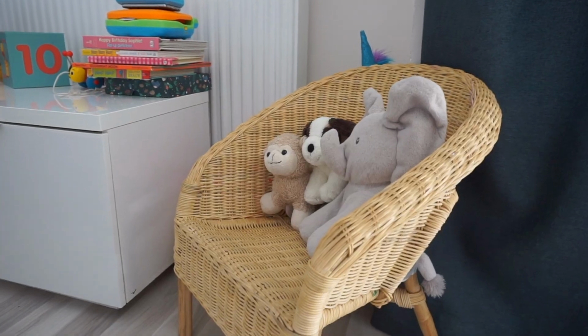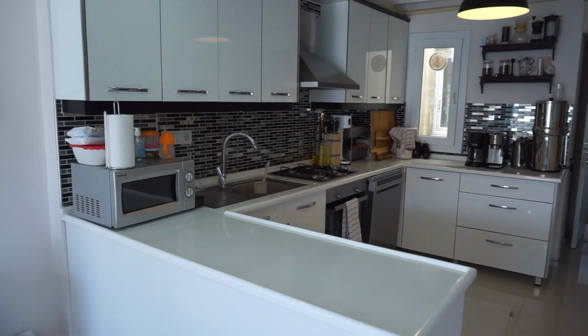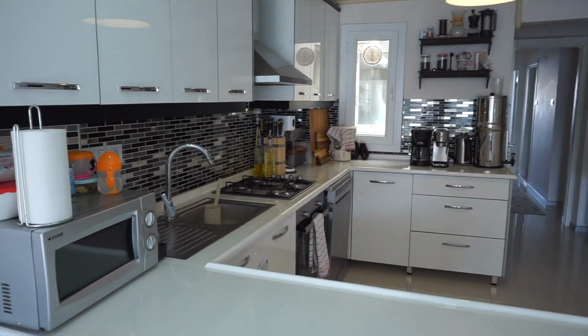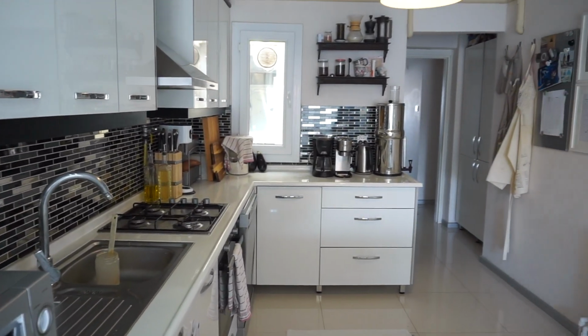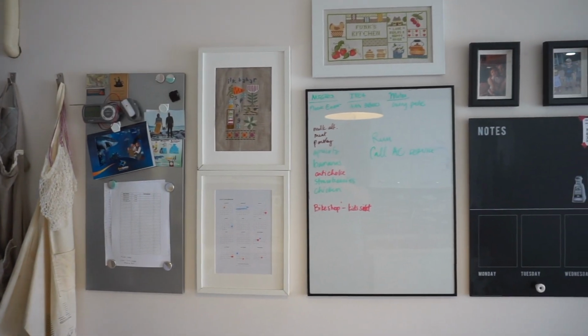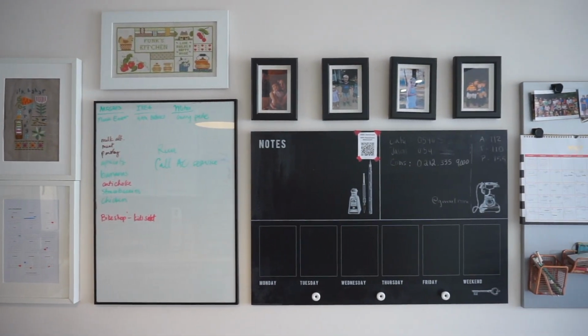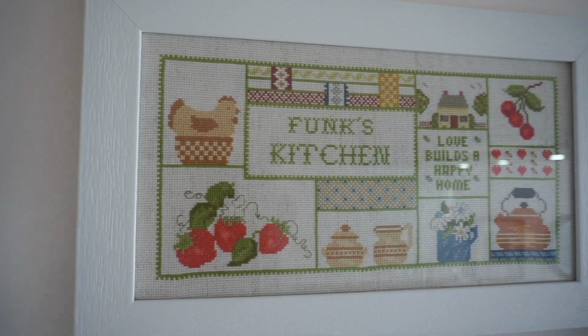The kitchen is nice and open. Our apartment was newly renovated when we moved in. It's great, but it also caused lots of problems at the beginning. We have a little command center on this wall that just kind of keeps us organized, and Jason can access things as well as I can. My mom made this cross stitch for us, and it's really sweet to have all these little touches.